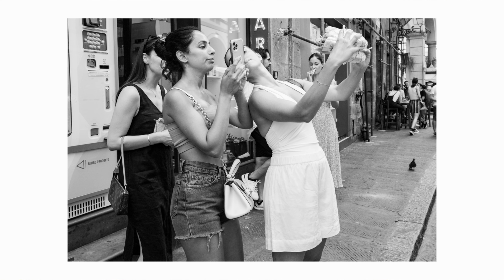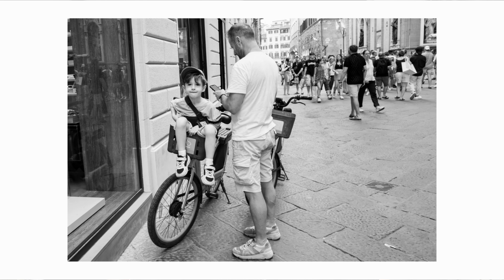Street photography often requires you to have very fast reactions in order to capture a scene or a moment that's just happening in front of you. And often you don't have time to adjust your camera or make any changes to the settings. So in these situations, it's very important to have your camera preset and ready to go so that you can minimize the number of shots that you missed because you weren't ready or you weren't prepared.